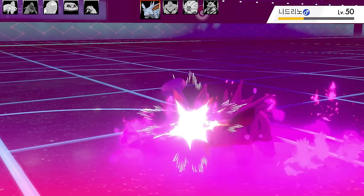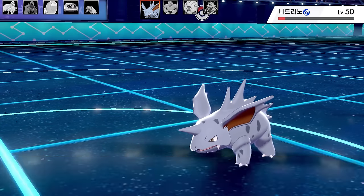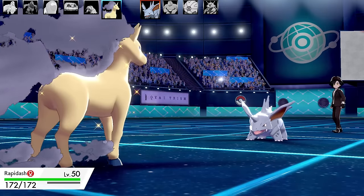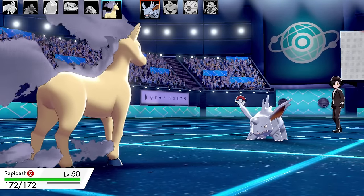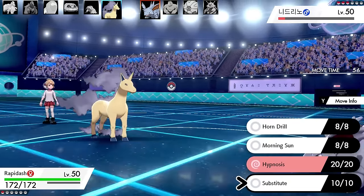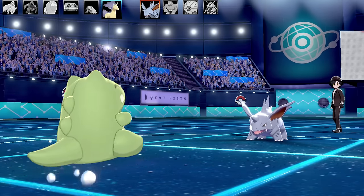So we got the Curse doing some more damage there, thank goodness. And Nidorino has only got a little bit of health here. I've got one more Pokemon. I can't believe it. Seriously, just to be honest with you, when you watched the first quarter of that battle, with the Ninetales, you did not think that I was going to even get close to having my Ninetales lose, right?